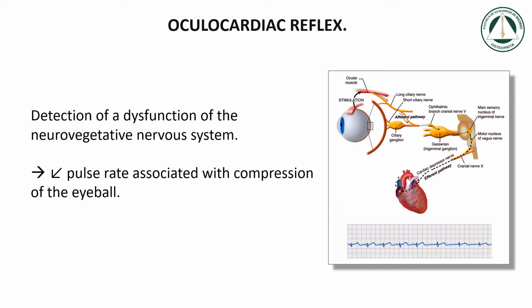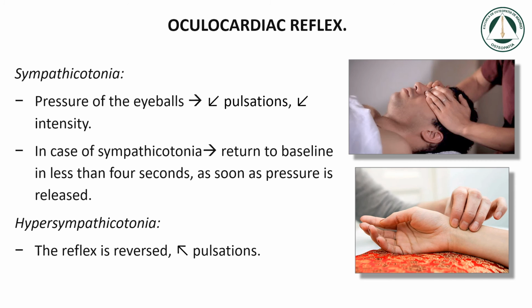Oculocardiac reflex. The oculocardiac reflex is a reliable tool to detect a dysfunction of the neurovegetative nervous system. There is a decrease in pulse rate, associated with traction applied to the extraocular muscles or compression of the eyeball. Sympathicotonia. In case of sympathicotonia, during the 4 seconds of pressure on the eyeballs, the pulsations decrease in intensity. The pulses collapse under the fingers, and, sometimes, in frequency.